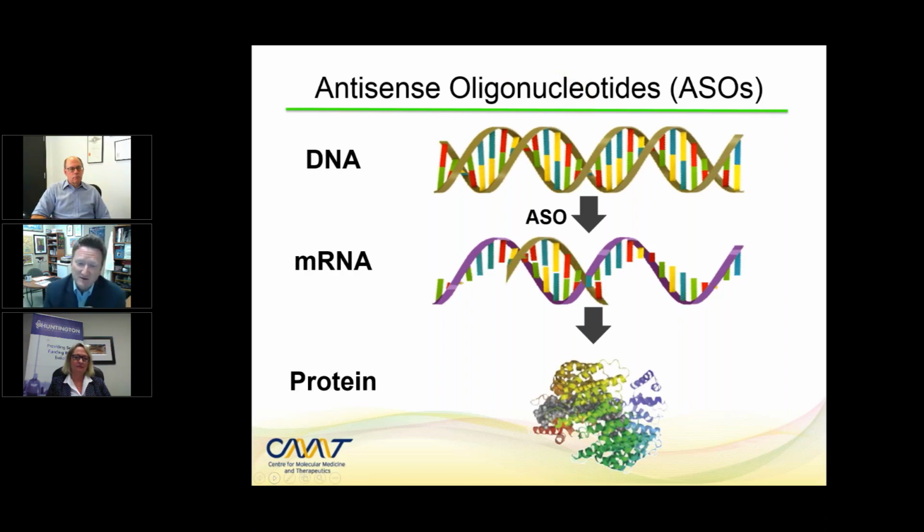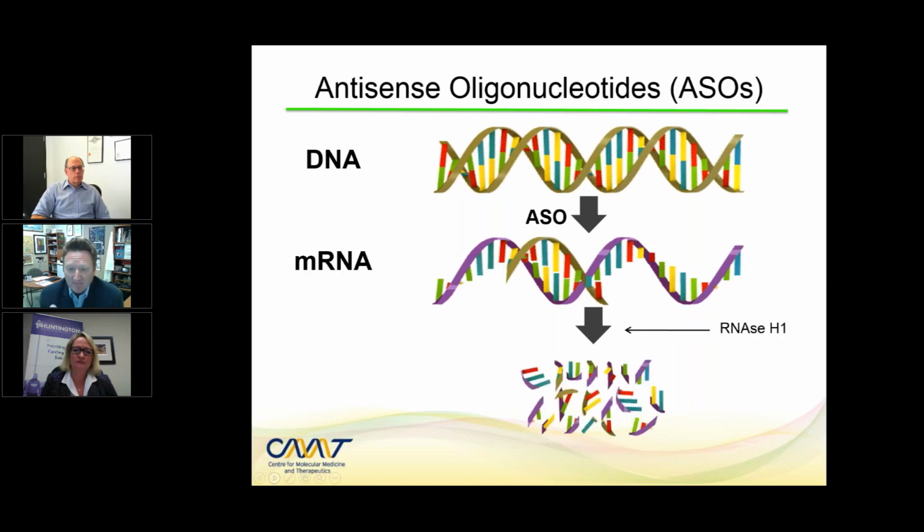So here's an ASO now bound to the RNA. When it does that, it causes the cell to recognize this as foreign. A specific enzyme that we have in our body sees that combination of the antisense oligonucleotide and the RNA and chops up the RNA. Next. This is something called RNase H. It's an enzyme in the cell that chops up the RNA and prevents it from producing the protein. So that's the basic mechanism. We're co-opting a mechanism in the cell that is already in existence, this RNase H mechanism, and we're using it to cleave and chop up the Huntingtin RNA and prevent production of Huntingtin protein. Next slide.